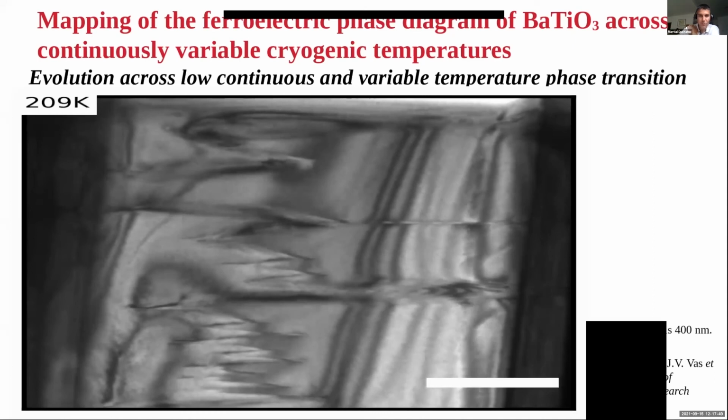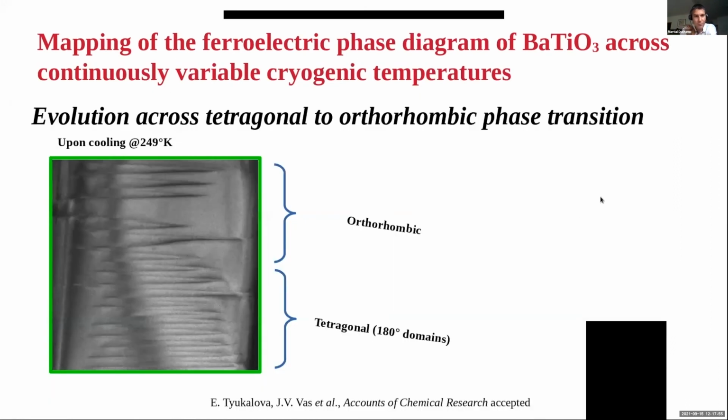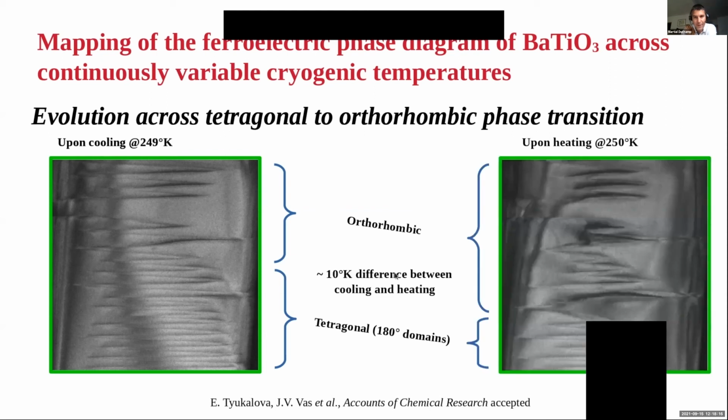Okay, so by having this huge data set, we can now pick some frames from the video and analyze them. The first thing that we did was compare the images that we obtain when cooling and when heating. You can see on this frame we have both the orthorhombic and tetragonal phase. This is due to a slight change in the thickness of the TEM lamella. And we can pick the same image when we go up in temperature, and we can see that we have two different states, and there is about a 10 Kelvin difference between the cooling and the heating experiment when talking about the transition from one phase to another.